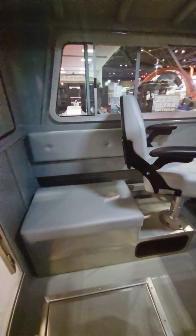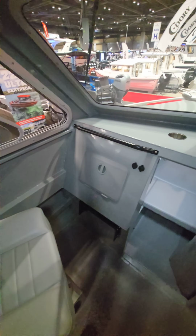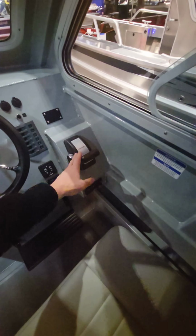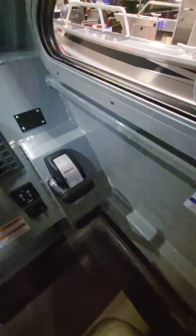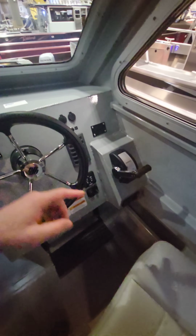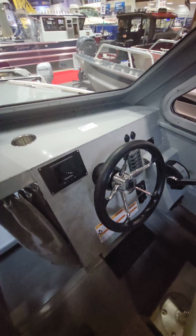As you can see, both sides the same. You got a footrest here, removable for each passenger and captain. Digital control box for the main Honda. Trim tabs, bilge pump, the 6-gang switch panel, USB power, and a horn. On-off switch and key panel for the Honda, and a Honda digital HD 4 gauge right here.